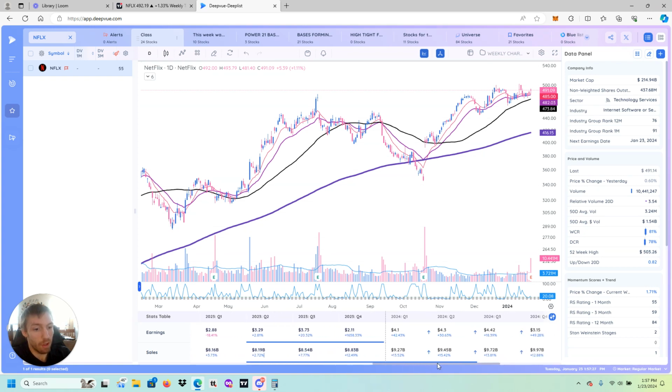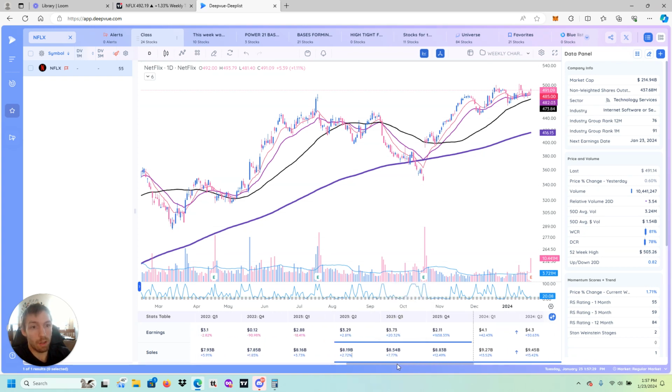And Netflix is kind of, it's so big. And once you get into bigger stocks like this, they don't become high growth stocks, in my opinion. They're not high growth stocks anymore. Like I don't consider Apple a growth stock. I don't consider Amazon a growth stock because they're so big and they're so well known. They need something new to reinvent themselves. Same with Netflix.